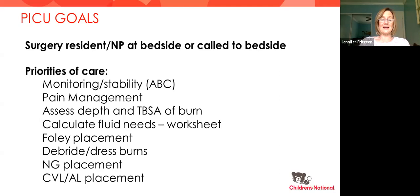Once that is done, the surgery resident or NP who does that procedure will let you know the TBSA, and at that point, we can calculate the fluid needs using the worksheet. And that worksheet, where it looks a little complex, if you just follow it, it actually makes a lot of sense, and it will be a great tool to help you with fluid management.